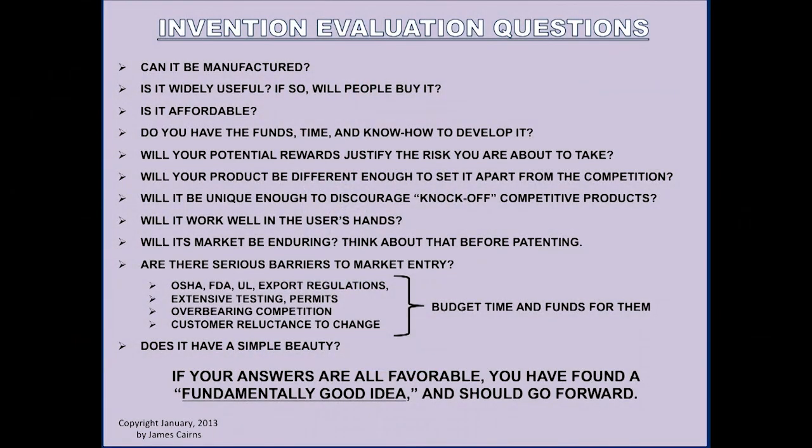Try to convince yourselves that it will be widely useful. And will people buy it? I don't know how you do that, but you have to get some feel for the market that you want to enter and the people who are the customers in that market. Do you have the funds and the know-how to develop it? Very important. People bite off chunks that are too big for them and wind up in trouble.